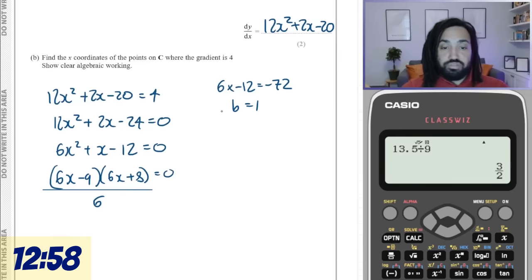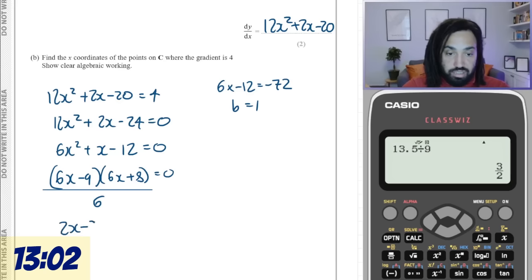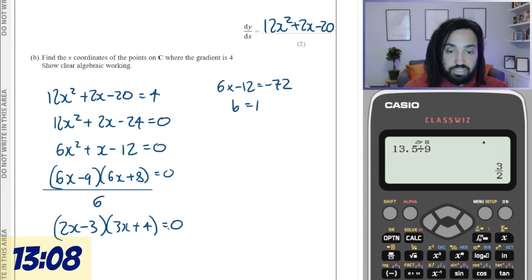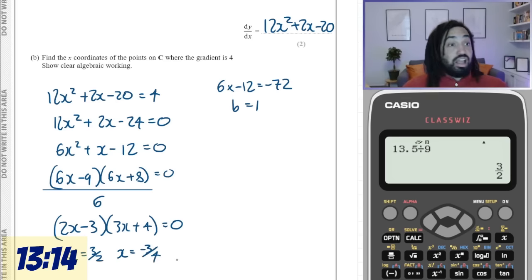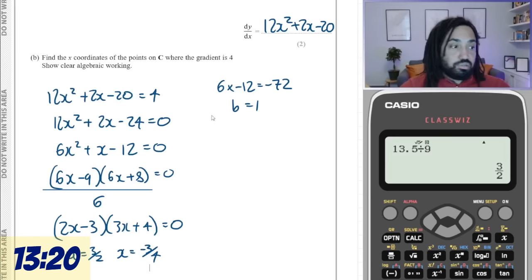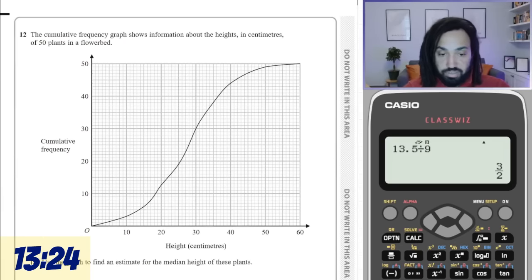And then all we need to do is divide by 6, so we can divide this bracket by 3, like so, and this bracket over here by 2, and overall that is dividing the whole thing by 6. That is the way that I factorise. If you want more tips about how to do that, check out my video on factorising. I think that's right. It just says the x coordinates as well, so we're good to go. If it's wrong, we'll check it at the end, but I don't think it is.